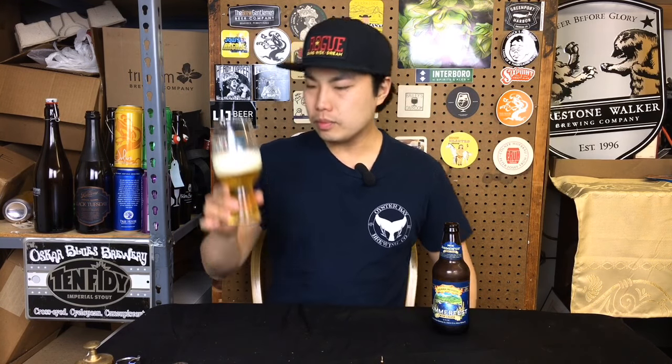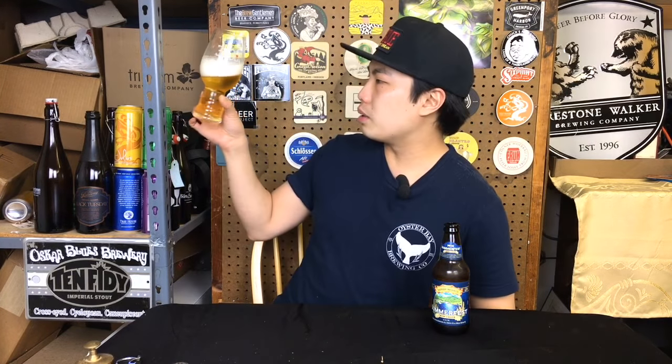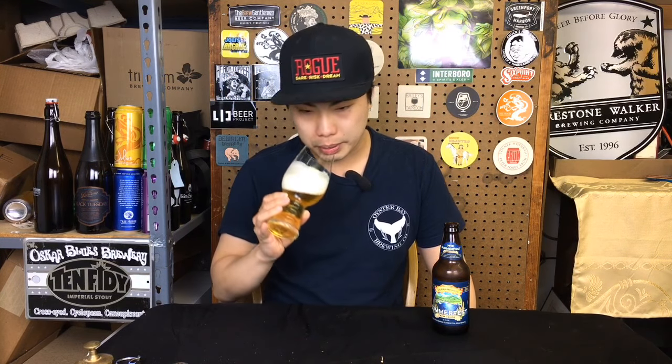The beer comes in line with what I was talking about. The style tends to be a little bit darker. German Pilsner can be very light. This one comes in a light to medium gold, beautifully clear. Let's get the aroma.